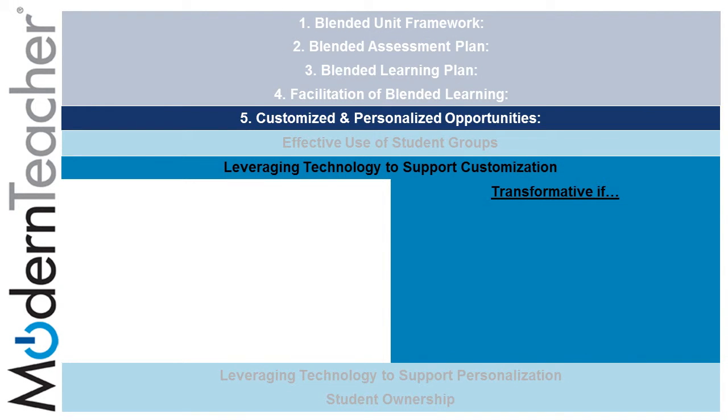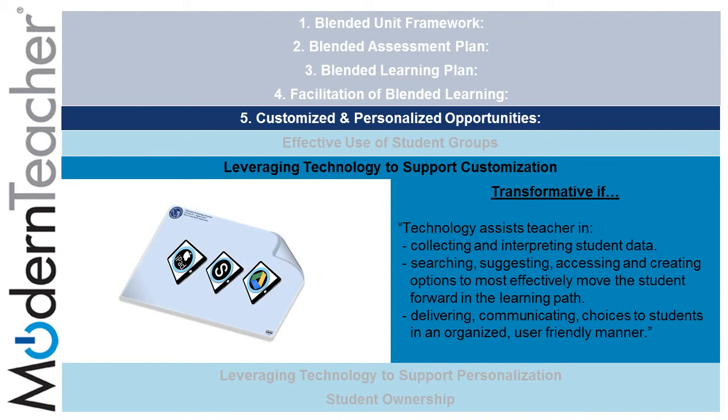The second subcomponent of customized and personalized learning opportunities is leveraging technology to support customization. It is transformative if technology assists teachers in collecting and interpreting student data, searching, suggesting, accessing, and creating options to most effectively move the student forward in the learning path, and last, delivering communication choices to students in an organized and user-friendly manner.